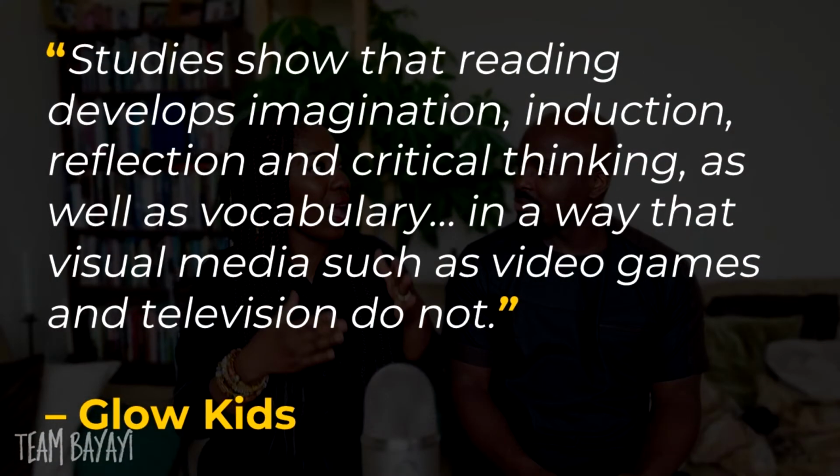And unfortunately, if you go back home, if you're not from this country originally, we are seeing that even things like phones and tablets are seeping into every home. If we continue at this rate, at some point, every home is going to have a TV, a computer, a tablet, a phone, if that's not the case already. And we're not even talking about multiple, like in many American homes, where there's a TV in every room. Studies show that reading develops imagination, induction, reflection, and critical thinking, as well as vocabulary, in a way that visual media, such as video games and television, do not.